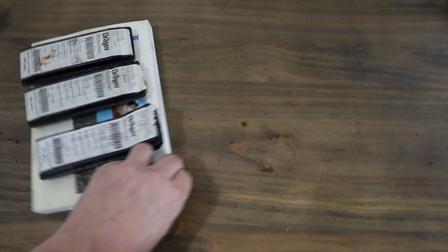Ooh, don't want to lose one. Don't need them to break. Yeah, they're all packed in. They're nice. I'll likely do this whole set for about, I don't know, $50 to $75. I have to do more research on that, though.